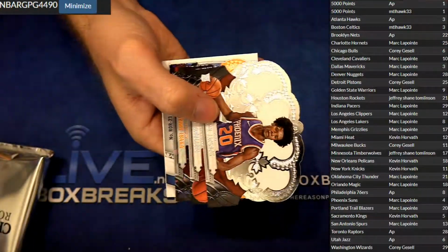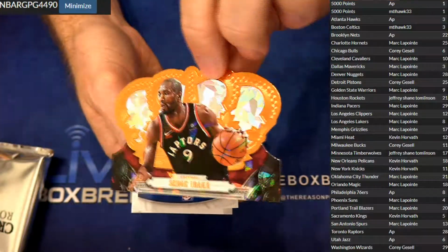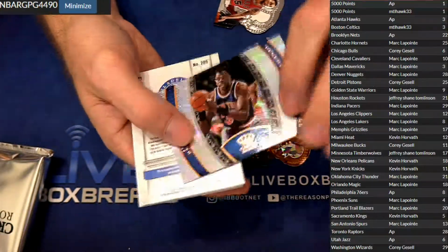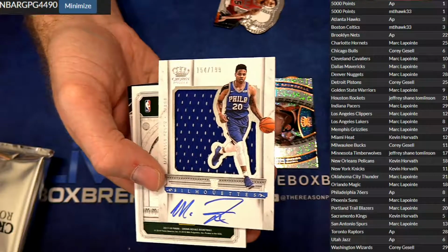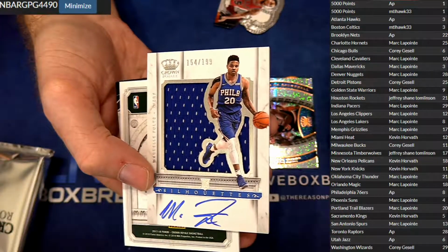Valentine, Ingles, Jackson, got an Ibaka. Number 99, AP. Got an insert, Patrick Ewing for the Knicks. And how about Markelle Fultz silhouette? 199. Nice pickup, AP.